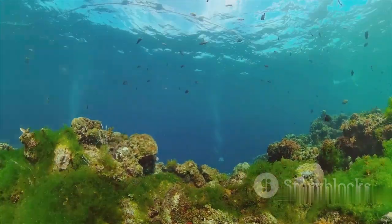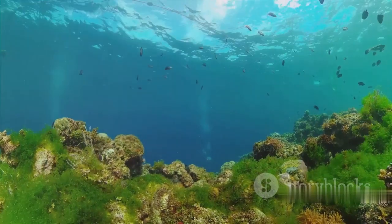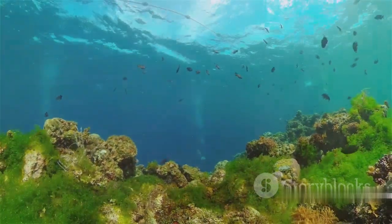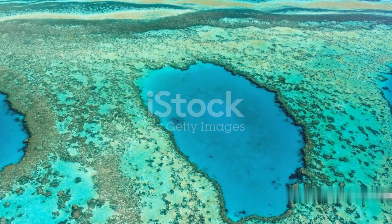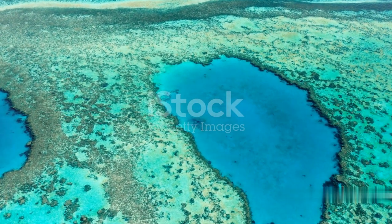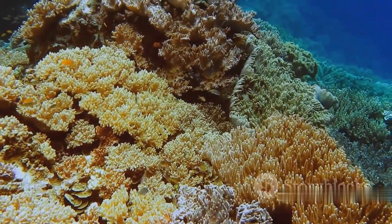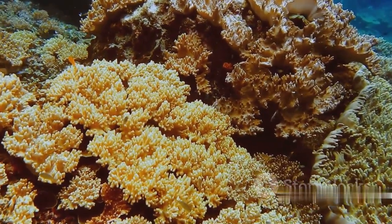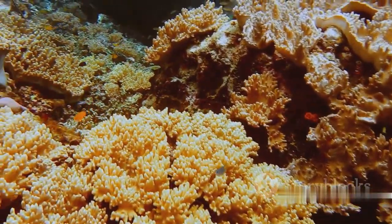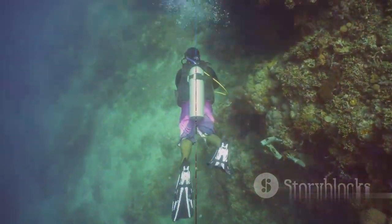Imagine a world where every turn introduces you to a new species of fish, a new coral formation, a new spectacle that leaves you in awe. This is the world of the Great Barrier Reef, a place that defies the imagination with its sheer scale and biodiversity. It's a place that tells the story of our planet in the most vivid colors and forms. As we dive deep into this underwater wonderland, we'll uncover the secrets of this extraordinary ecosystem. Join us on a breathtaking journey through this natural marvel.